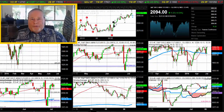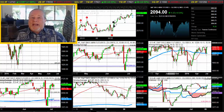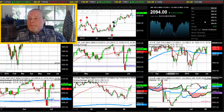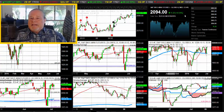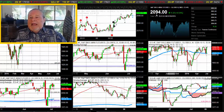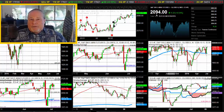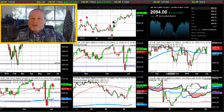Standard & Poor's is also trading higher, up about 0.5%, at 2094, up about 11.25 points. Low today, 2065, and the high, 2094.50. So you can see we're just a half a tick off the high, and we've come up substantially, about 30 points from the intraday low that was registered today.